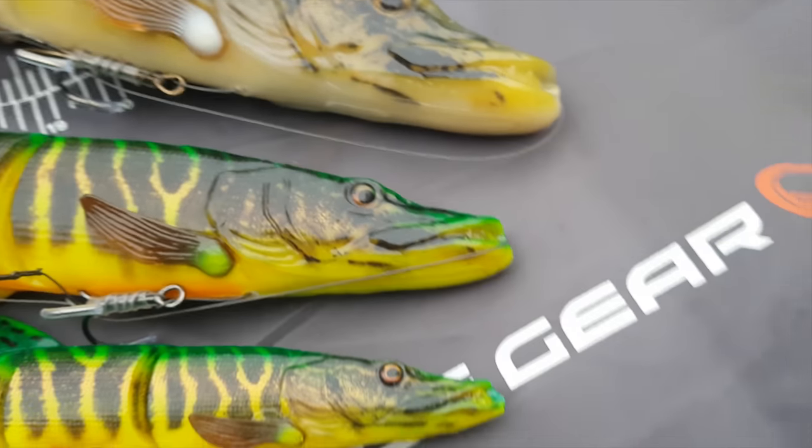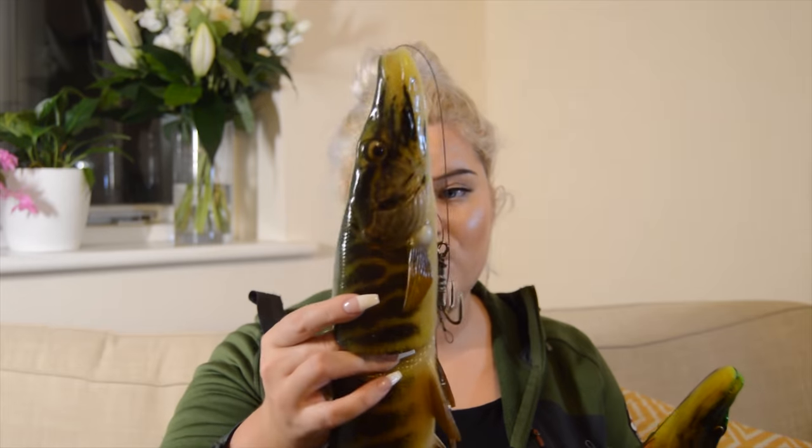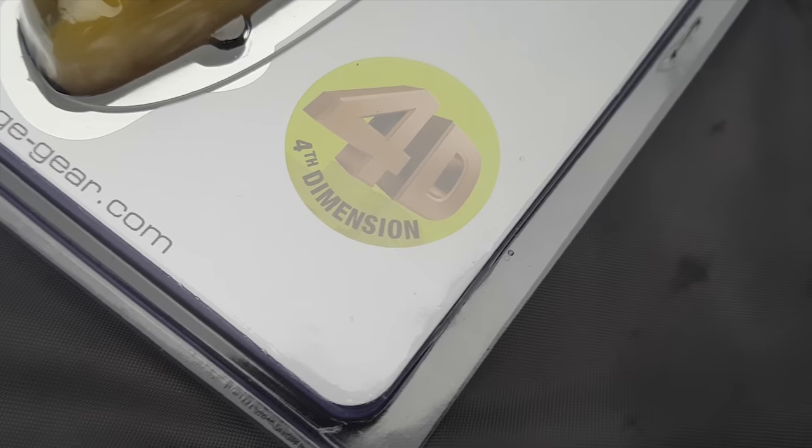There's only two colors for these pike lures, though. There's one in natural pike, which is pretty obvious, and there's one in fire tiger. But I guess at the same time, if you are trying to imitate a pike, you don't really need crazy colors, do you? Both of these colors are done with a 4D finish and a scent.